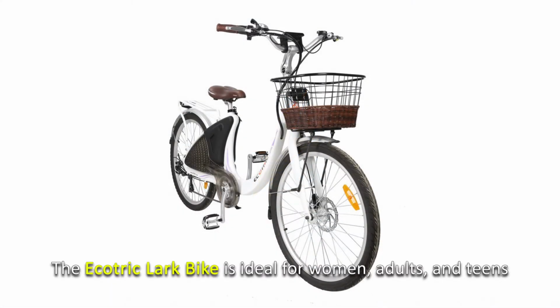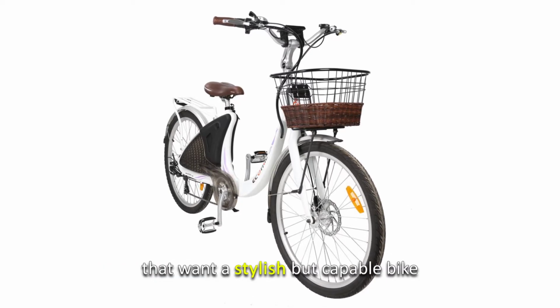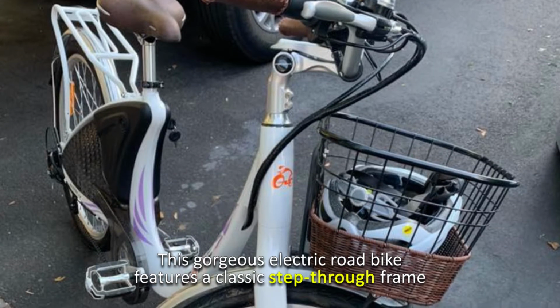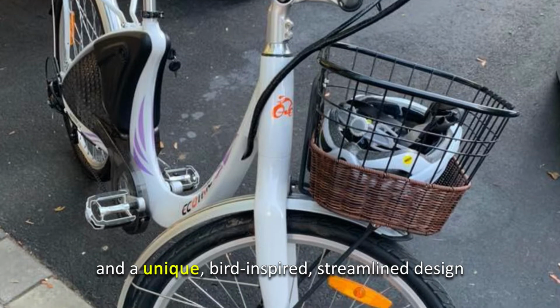The Ecotric Lark bike is ideal for women, adults, and teens that want a stylish but capable bike that caters to your practical needs. This gorgeous electric road bike features a classic step-through frame and a unique bird-inspired, streamlined design.